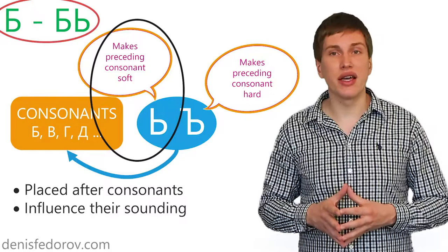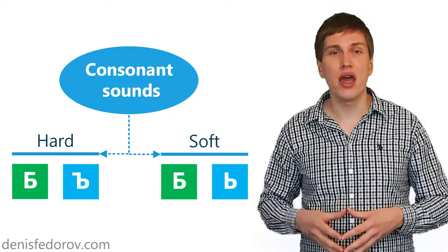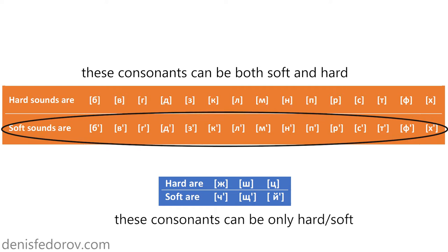Actually, because of this ability of consonants to sound in a soft way, in addition to the original alphabet way, in the Russian language there are more sounds than letters. Let me remind you that in English there are 44 sounds, represented by 26 letters. In Russian there are 33 letters but 42 sounds. There are more sounds than letters in Russian because of these additional soft sounds. And most consonants can sound in a double way, in a hard way and in a soft way.